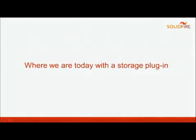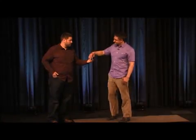So I'm going to hand it over to Mike. We're going to now go through the plugin that we've been working on and how it relates to the work that Edison's been doing on the storage framework.